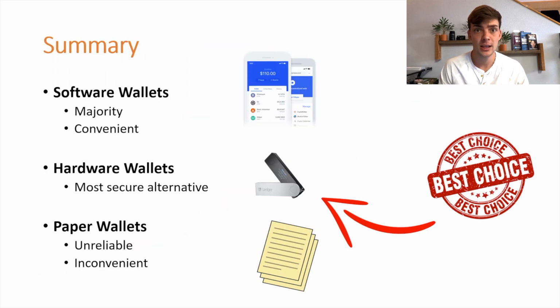So this brings us to the end of the video. Most wallets out there are software wallets. Hardware wallets tend to be the most secure wallets that you can have, so I would definitely look for those. Another disadvantage is that they're a little expensive. You have to pay $100 for it. Mine was $59, the Ledger Nano S. You have to pay for them. Everything else is for free, but I guess you pay for the security, right?